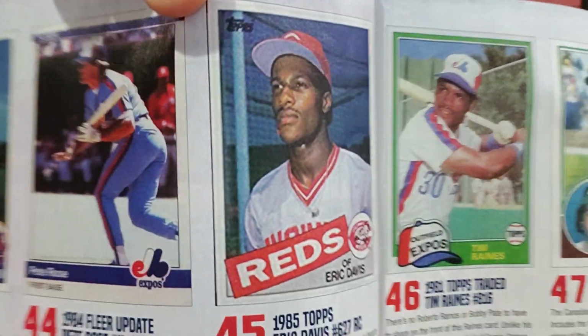The 1985 Topps Eric Davis. This card still is gold. It still brings me joy. I know, huh? If you go back to one of our other videos, which was the Wax Junk Eric cards worth money.